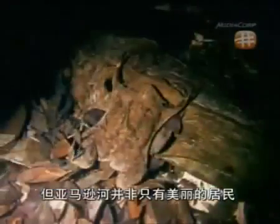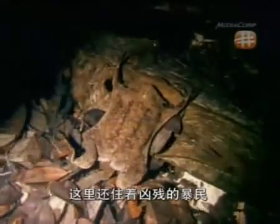Amazon river water may be murky, but it's home to some of the most colorful creatures. These iridescent little fish are tetra, a fish tank favorite. But the Amazon doesn't just harbor beauty, it's also home to the beast.